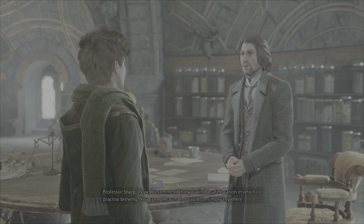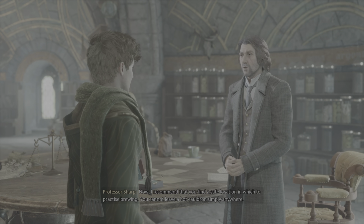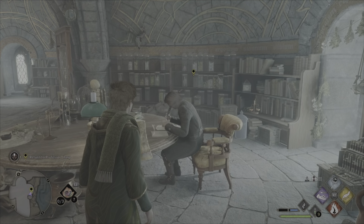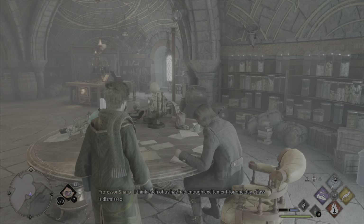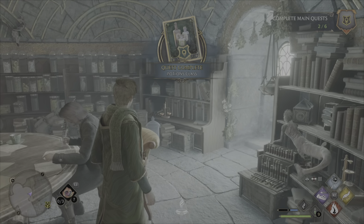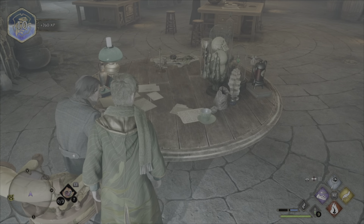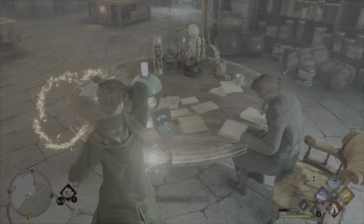Now, I recommend that you find a safe location in which to practice brewing. You cannot leave a hot cauldron simply anywhere. That'll be all. I think each of us has had enough excitement for one day. Class is dismissed. Revelio.